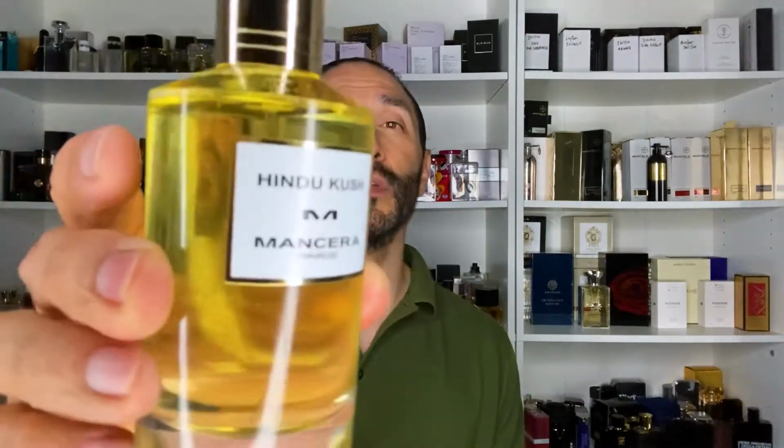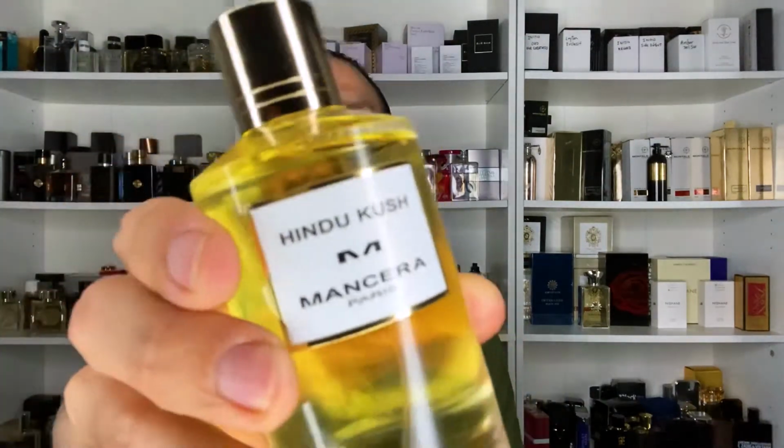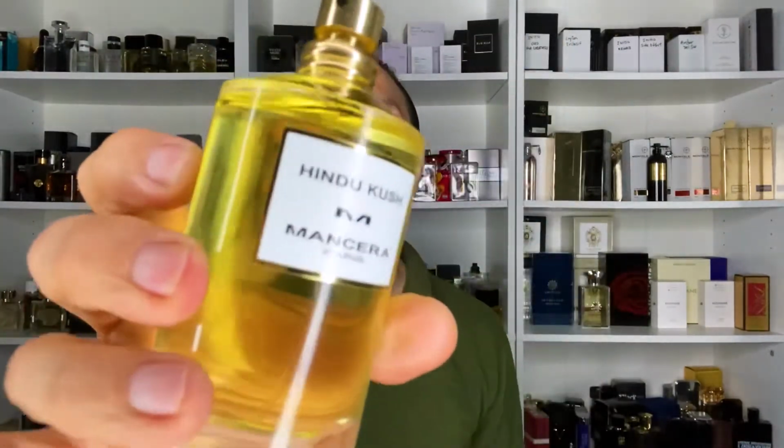And the bottle, of course, in the traditional Mancera bottle, looks very nice. It's a screw-off cap. And of course, Hindu Kush. It's proud of its name. It's putting it right out there. It's not hiding it. It's gonna smell like cannabis. Let's go over the notes.